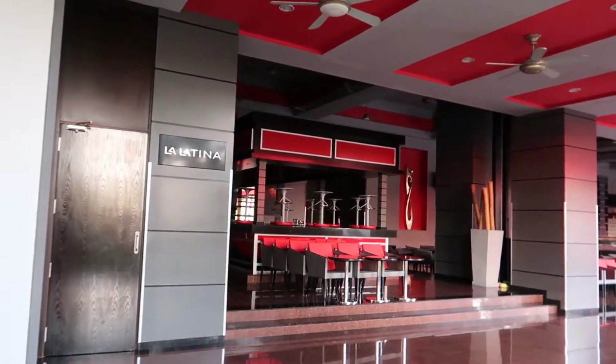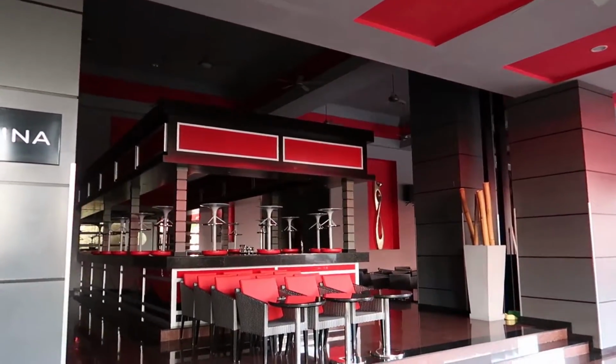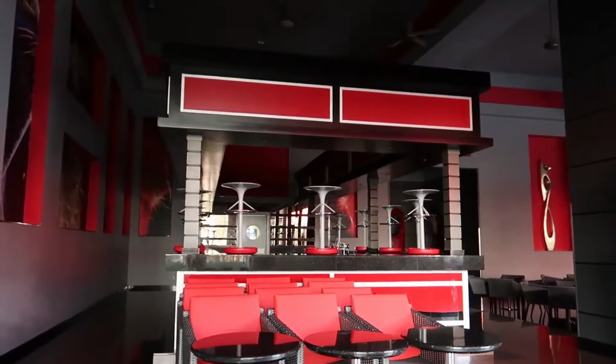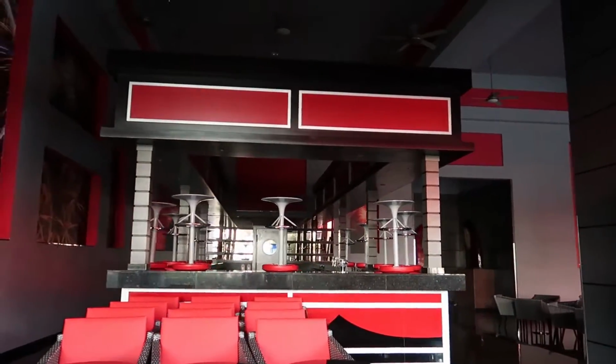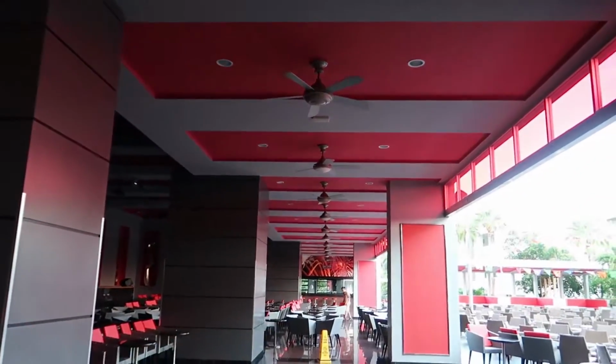So coming out of the sports bar and going down the hall left will lead you to the theater area. So there's a bar here. Actually, I think there's two bars. So there's one here, and then if you look all the way down the hallway, there's another bar down here.